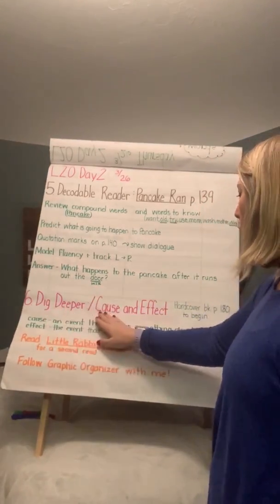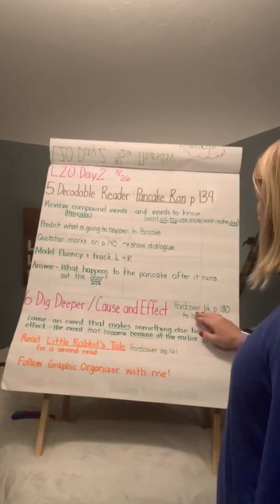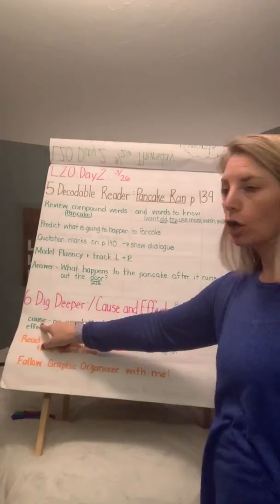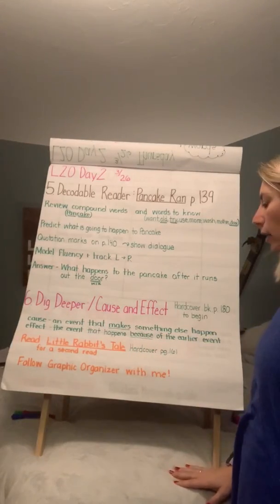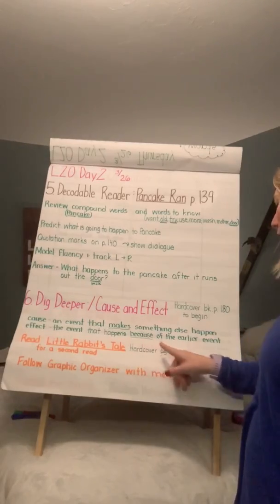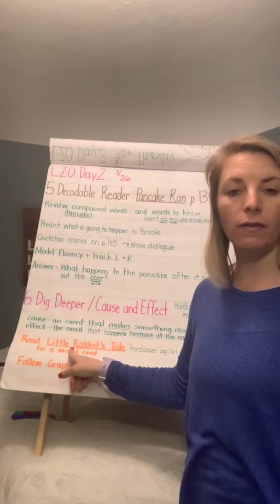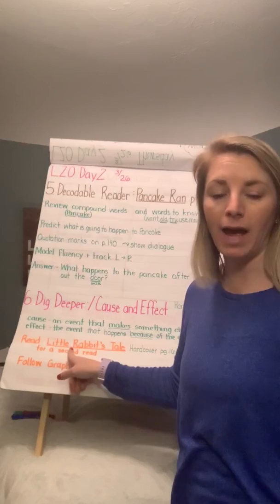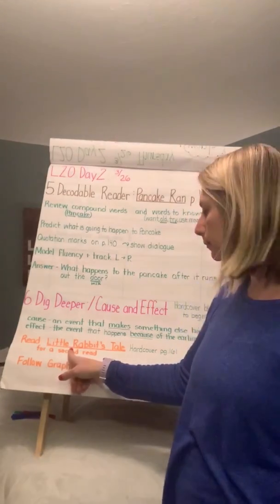Digging deeper, cause and effect. We're going to go back to the hardcover book on page 180 to begin. Remember, cause is an event that makes something else happen, and the effect is the event that happens because of the earlier event. Now, you'll be able to click on a link on the Google document that I am going to read the story to you and ask some questions. If you don't want to do that, that's fine. You can just read it on your own.